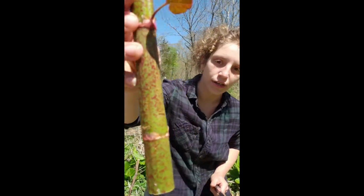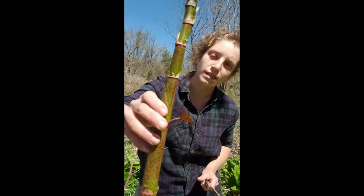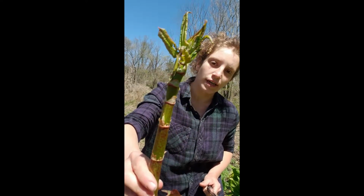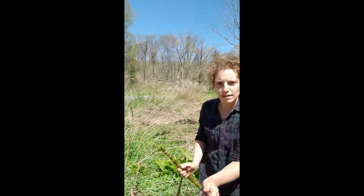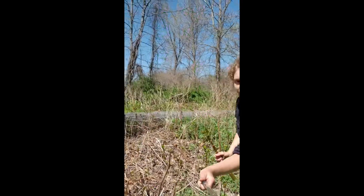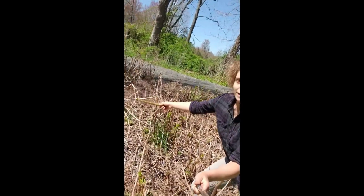This time of year you can recognize it by its speckled stems and these leaves that are just starting to come out on the top. You can also recognize it by last year's growth. It's got these old canes here that have really strong joints, and they're a great way to spot a patch from a distance.